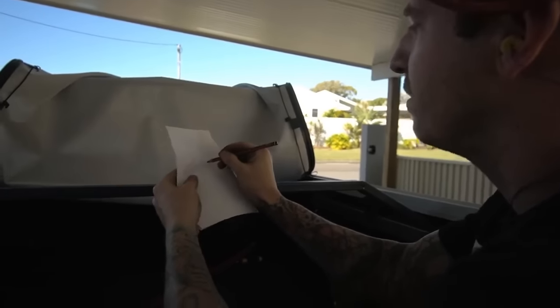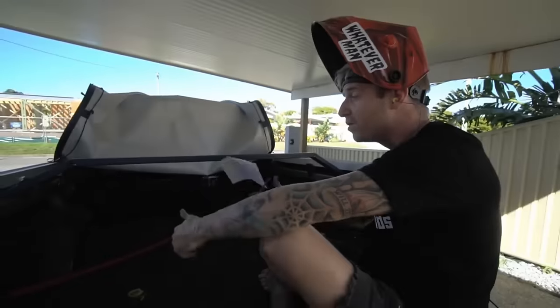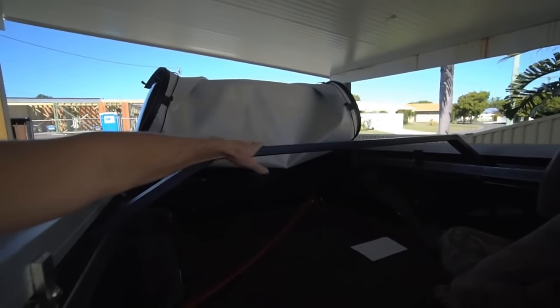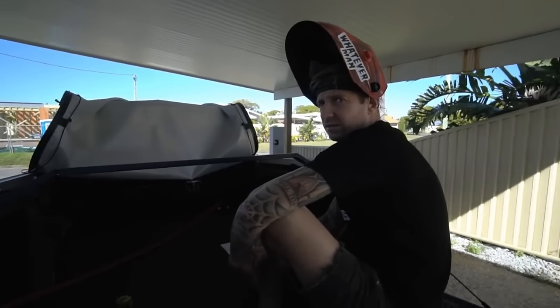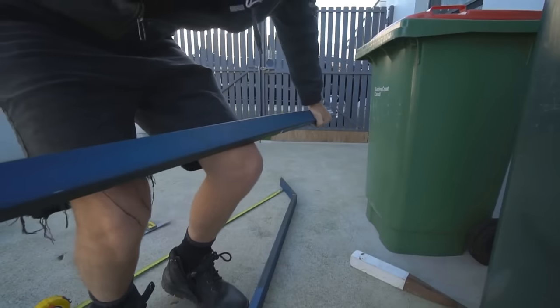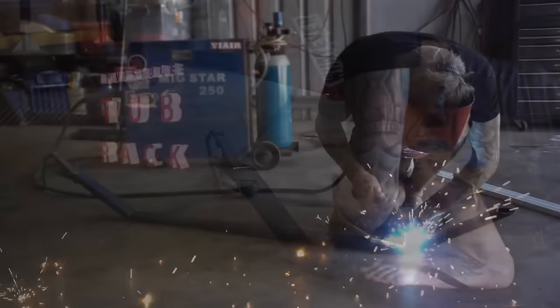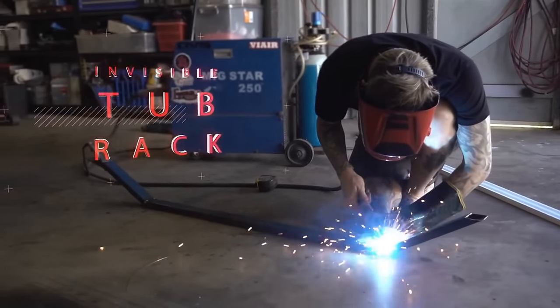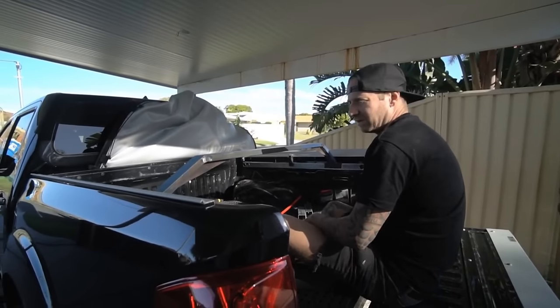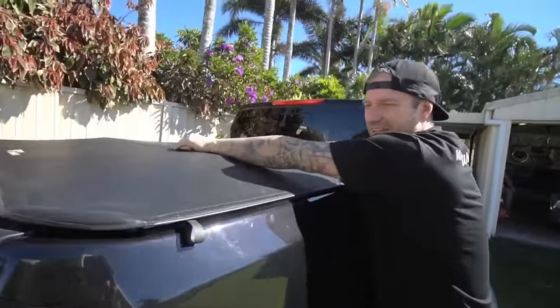Invisible. I'm just gonna do a quick run through and show you guys how this actually works because a lot of people ask. It's really simple. Box section here, you get the tub rack there. Carry the one over the two equals. Before you know it, you've got yourself a little invisible tub rack. This is 25 by 50 mil, 2 mil steel, which is very similar to a roof rack, I guess. Feasible tub rack. You can put a tub rack on here, clamps to your bars.